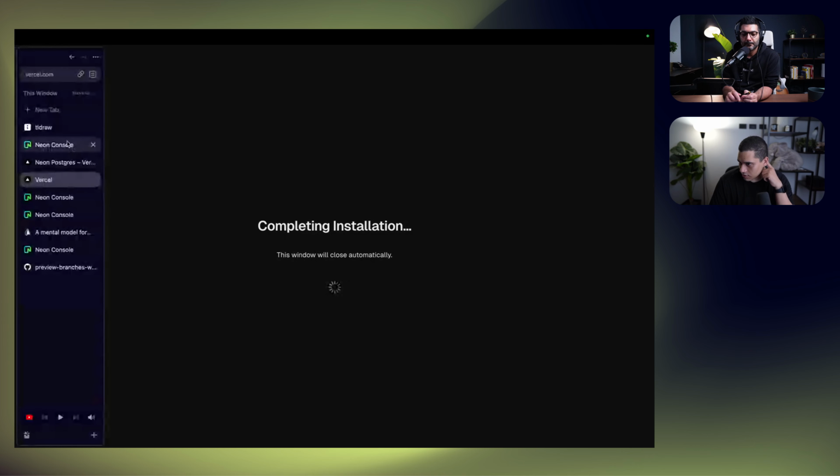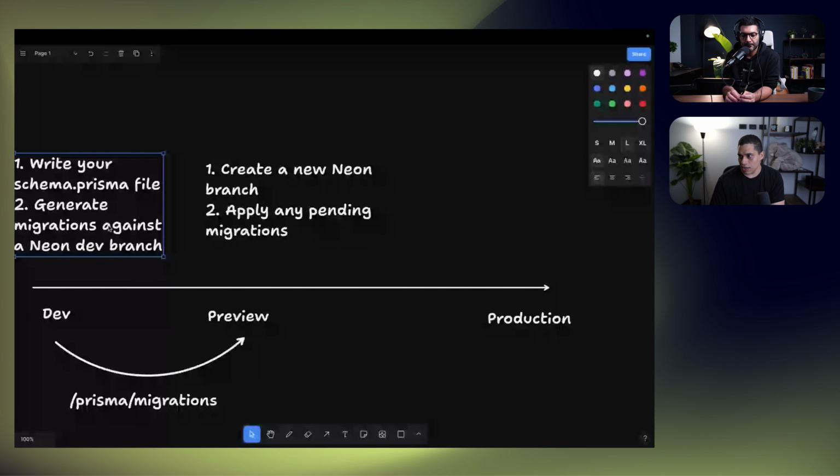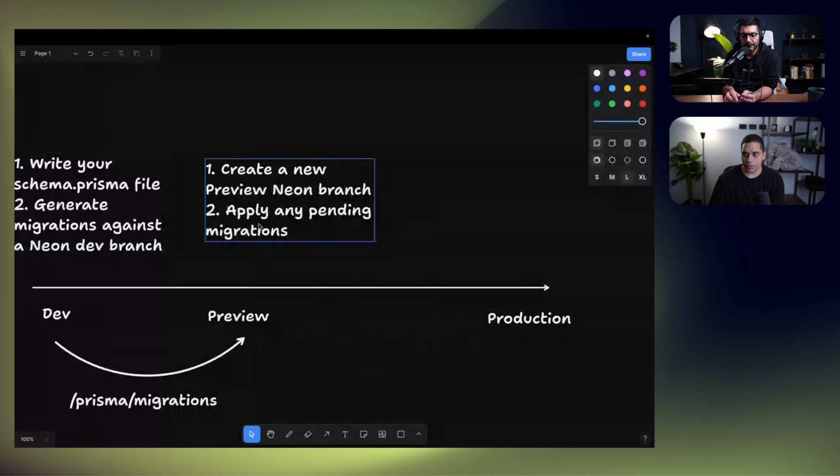So if I go back to the diagram, you can think of it as here you have a Neon dev branch, and here you have a Neon preview branch. And depending on how you want to create it, you can create it from the CI/CD pipeline, or you can use the Vercel integration. It's really up to you and your setup. But let's say now we actually have our preview. Well, the final step is technically merging our code.